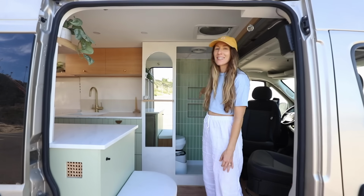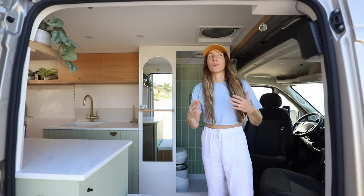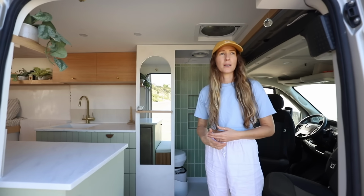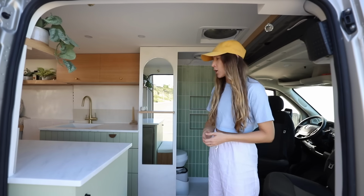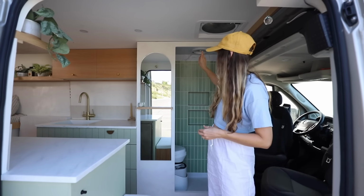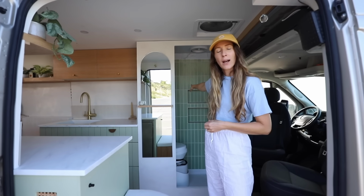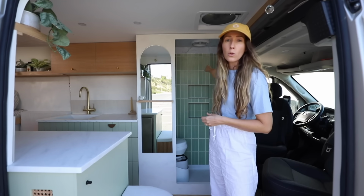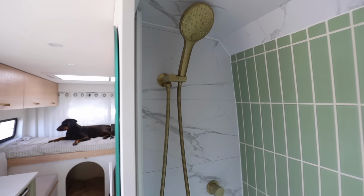So the first thing you'll see here is our shower. We went back and forth quite a bit to decide whether or not we wanted to do a shower, and we thought we might as well just try it. So we have a 2x3 shower pan from Camping World, and then we did some thin ceramic tile on the back wall. I really wanted to have a pop of color in here. And then to save on weight, we did some vinyl marble tiles on the side walls and the ceiling.